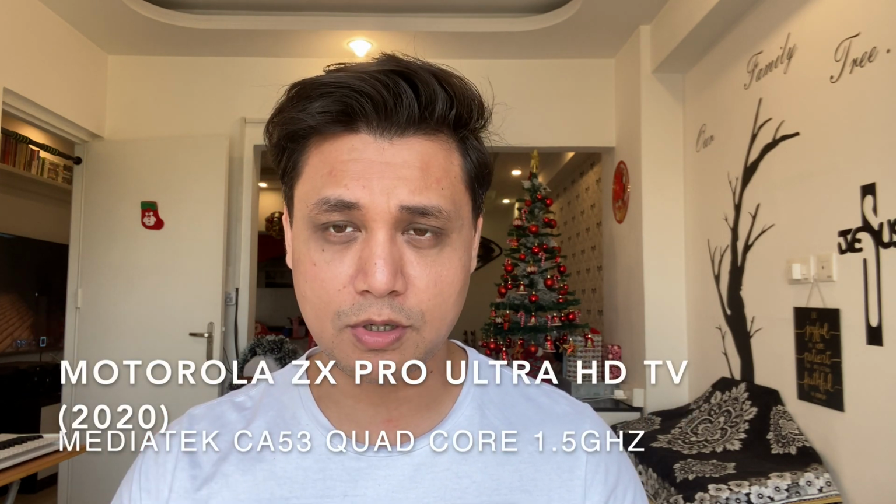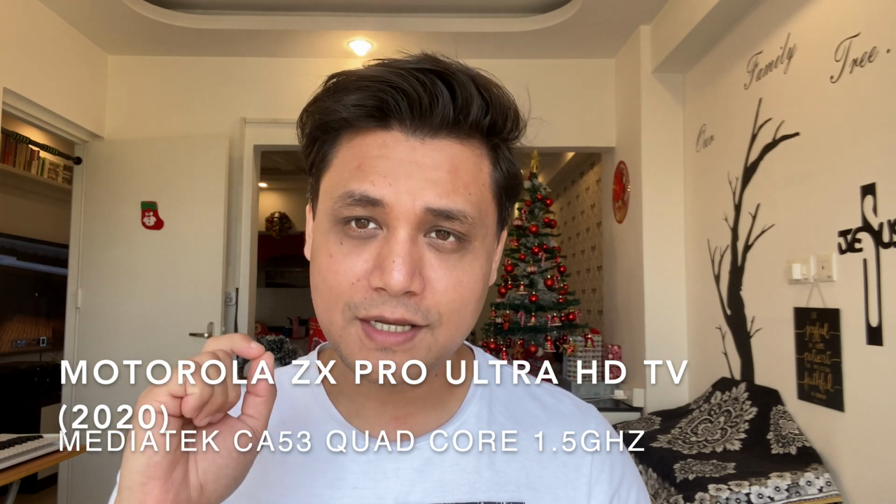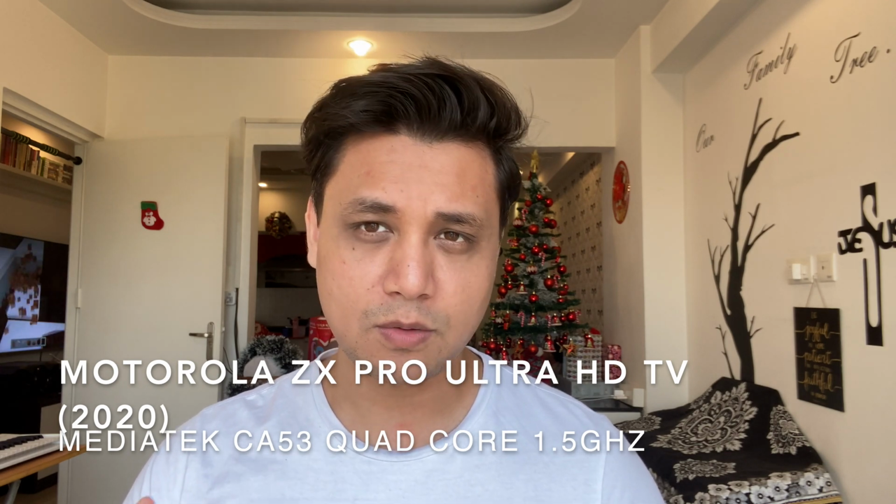Now the Motorola ZX Pro, which is the 2020 model, comes with 2 gigabytes worth of RAM and 32 gigabytes worth of internal storage. Now, in case you're wondering, does it really matter to have 16 or 32 gigabytes? Well, I would say that it only matters if you are one of those people who downloads quite a lot of applications, apart from your standard streaming platforms like Hotstar, Netflix, or Prime Video.